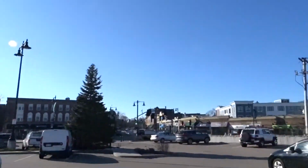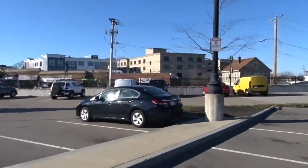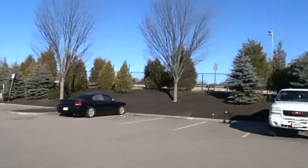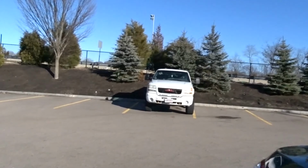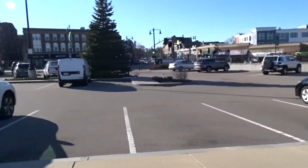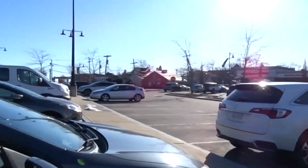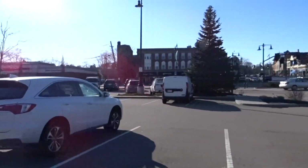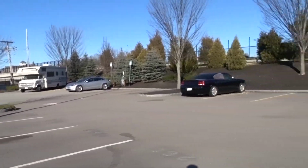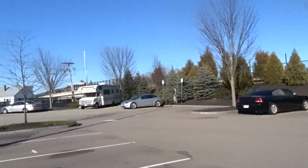Alright, final stop of the day. This is Dedham, the Keystone lot. This is probably the largest modification of where a train station used to be. This used to be a commuter stop. And it's basically been raised, paved, you name it. Everything's been modified. You would never think a train station would have ever been here.